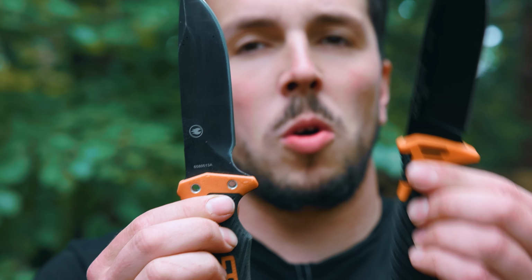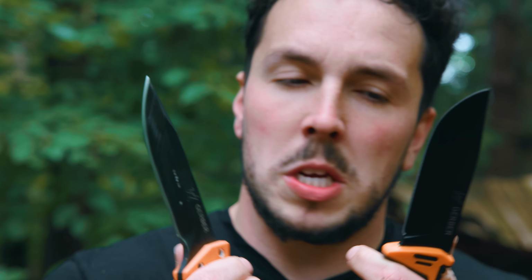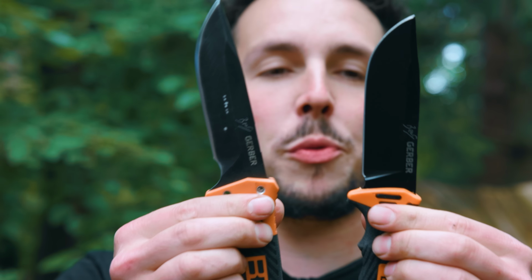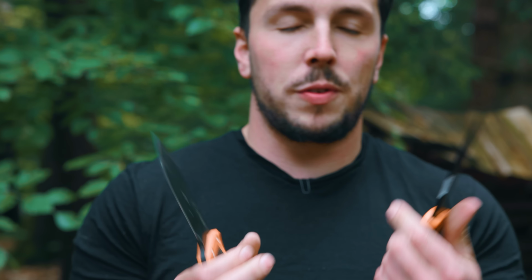Sorry. Cameraman died. Straight away, the clone feels lighter than the original. And I gotta say, they are not exact lookalikes. There is a huge difference. I know Bear Grylls made different versions of this knife. I don't know if these are actually different versions, but the Chinese one just feels different.